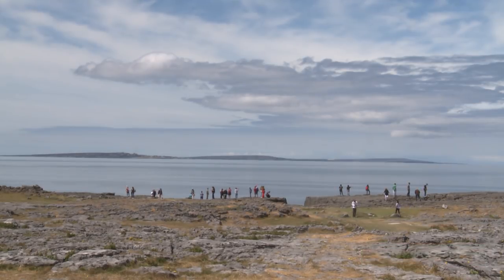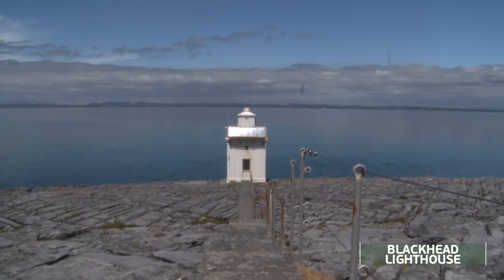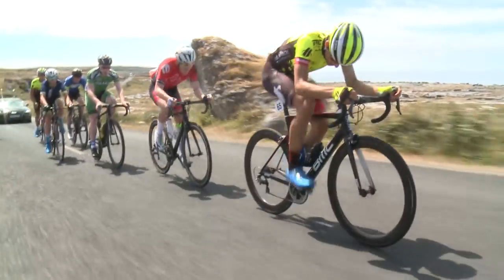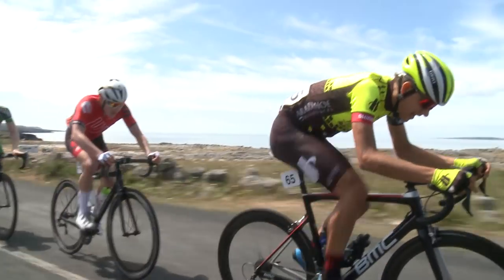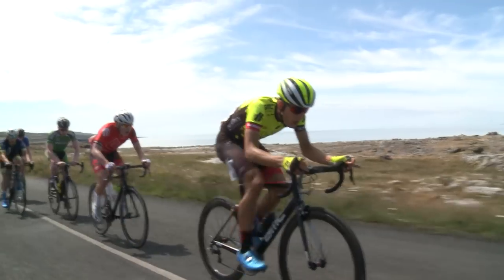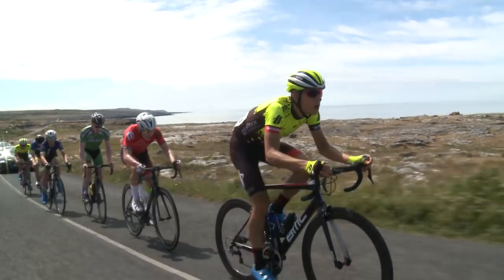We're looking towards the Aran Islands across the Burren. And again, to credit the great camera work by the team here, Blackhead Lighthouse coming into view as well. These riders will have absolutely no time to look left. Once again, Holowesco leading. That's Nathaniel Moser, rider number 65 leading. And Logan McLean in amongst that group.